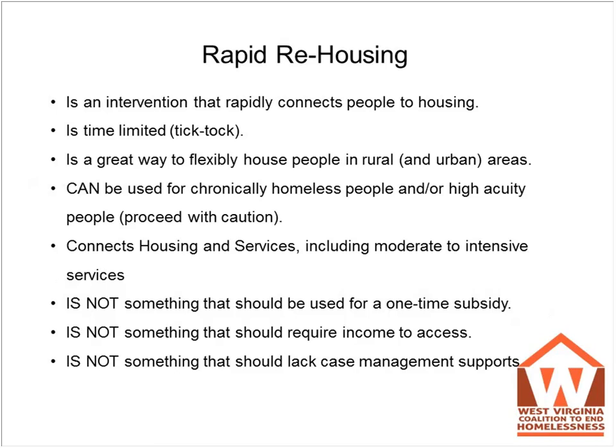Rapid rehousing, and I hit on this a little bit, is an intervention that rapidly connects people to housing. It's time limited, so it depends on what kind of subsidy you're using. In some cases, it can be a year. Usually it's 24 months, but you've got that much time to focus on getting somebody ready to pay their own rent. For us, it's been a huge boon, and in a lot of rural areas, rapid rehousing has been an excellent program, and it's pretty flexible in the way that we can house people.